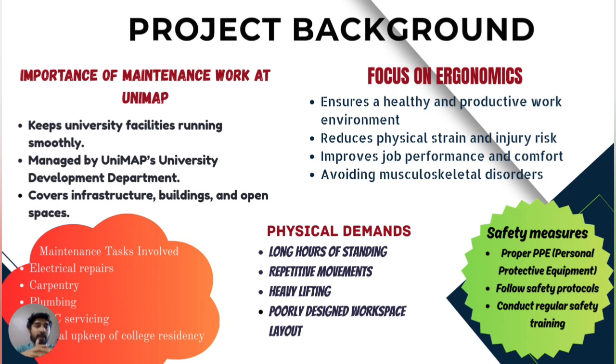So the main maintenance tasks involved in this project are electrical repairs, carpentry, plumbing, HVAC servicing, general upkeep of college residency. So focus on ergonomics. What is the focus on ergonomics in this project? To ensure a healthy and productive work environment, reduces physical strain and injury risk, improve job performance and comfort, and also avoiding musculoskeletal disorders.